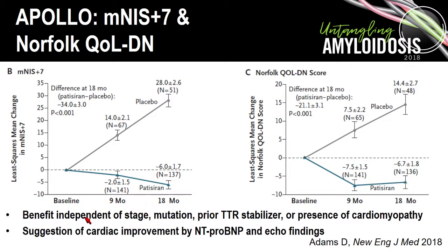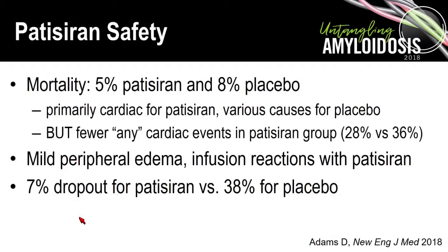And again, much like the prior study, benefit was independent of disease stage at diagnosis or disease stage at presentation for the study, presence of the Val30 MET mutation, prior use of a TTR stabilizer, or the presence of cardiomyopathy. And in this study, interestingly, this was hardly definitive, but when they looked at patients who had cardiomyopathy in addition to their baseline neuropathy, there was a suggestion of cardiac improvement when they looked at things like NT-proBNP and echocardiographic findings. So again, I want to emphasize not definitive, but an interesting signal there.